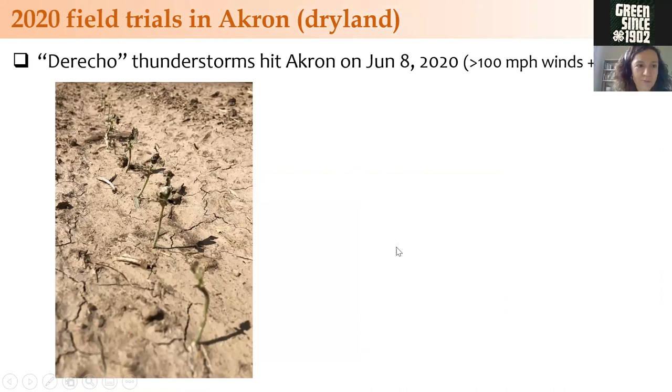On June 8th, at night, a big storm hit Akron. It was a hailstorm with over 100 miles per hour winds. I think those are called derecho thunderstorms, and apparently they are very rare events, but they happen. It's a chain of storms with tornado-type winds. Of course, that damaged the plants that had emerged, as you can see in the picture on the left.